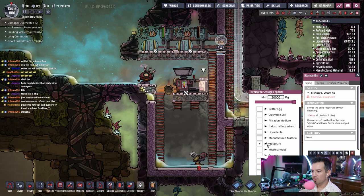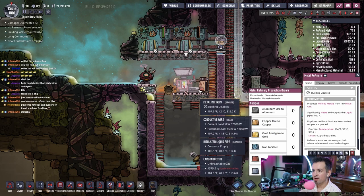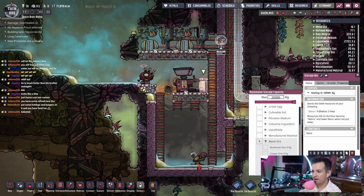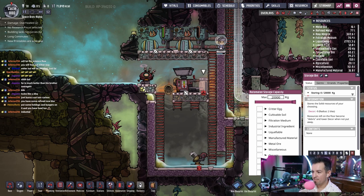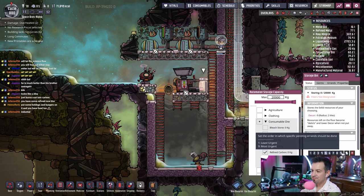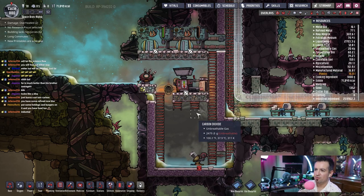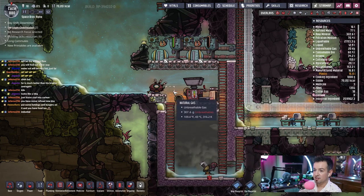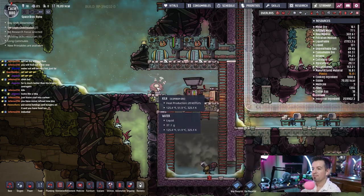Wait, it wants... metal ore? Do you want iron ore or iron? Oh, iron. Okay. Iron, refined carbon, lime. So not iron ore. You want refined metal, iron. Let's just go through the list here, because apparently we don't know what it is. Phosphorite, clothing, consumable ore. Lime and refined carbon. There it is. Okay, cool. I'll make that a 9, so they will definitely prioritize this over anything else, unless they just keep picking other things. Oh, they're loading it right now.